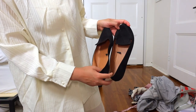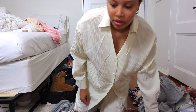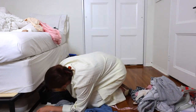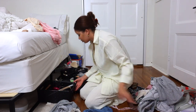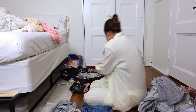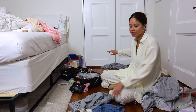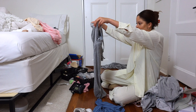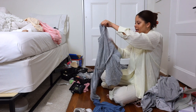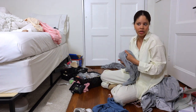These were the old black flats that I was telling you about. It's just time for them to go. I'm just gonna toss anything laundry related over here so I can put everything away at one time. I think this is okay.